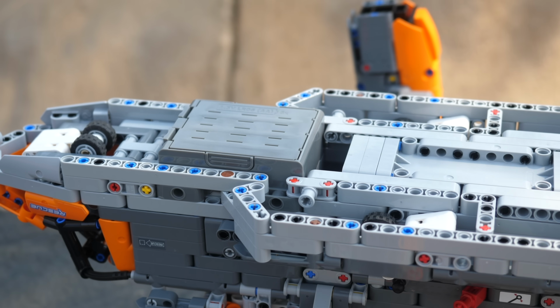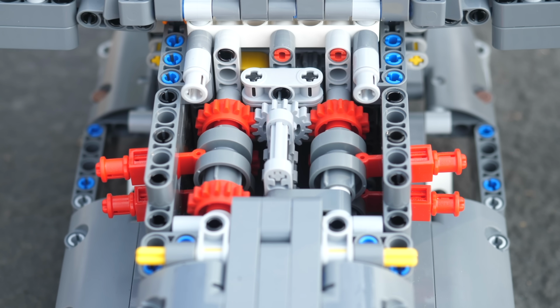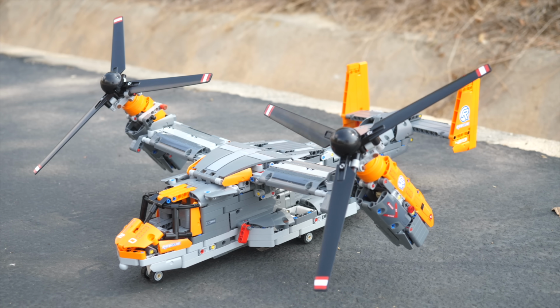The gearbox had a flaw though. All of the power would pass through a measly three 8-tooth gears, and they would easily break over time. You could remedy this by making it so that it has six 8-tooth gears instead of three. However, it's not a perfect fix. The gearbox flaw doesn't matter. I absolutely love this beast. It is easily the single greatest LEGO Technic airplane ever made.